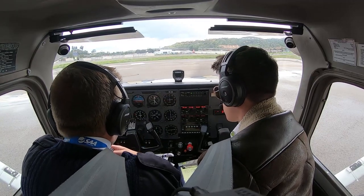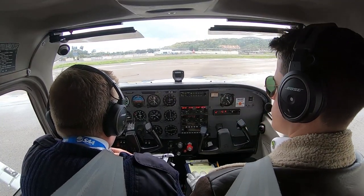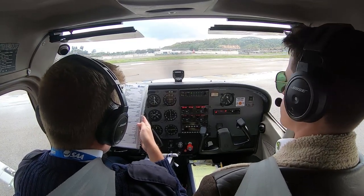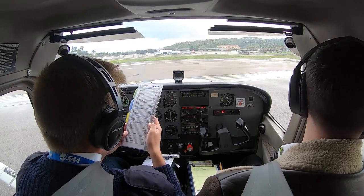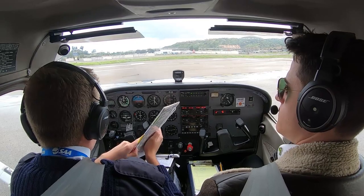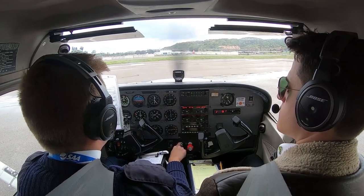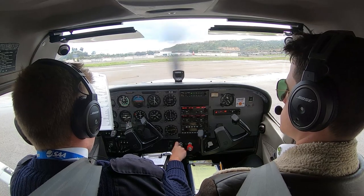Magnetos. Very small drop there as well. A small drop there. Good. Vacuum gauge, in the green. Engine instruments, ammeter. Engine instruments, in the green. Ammeter indicating zero. And then CO dependent, no warning lights. And back to idle. And back to 1000 RPM.